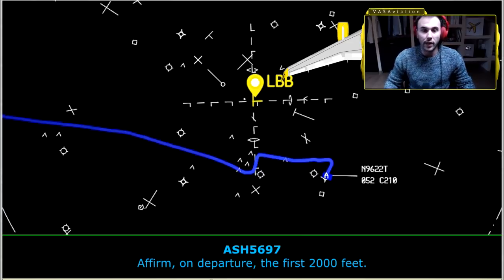So the Air Shuttle is saying that they encountered freezing rain from the ground and during the first 2,000 feet over the ground. I have taken a look at the Lubbock elevation, and Lubbock elevation is 3,200 feet. Now, plus 2,000 feet is 5,200 feet. That is the altitude that Niner 622 Tango is at. So we can say that Niner 622 Tango has been flying in a freezing rain situation for more than 10, 15, 20 minutes.